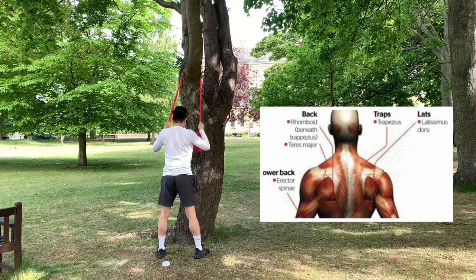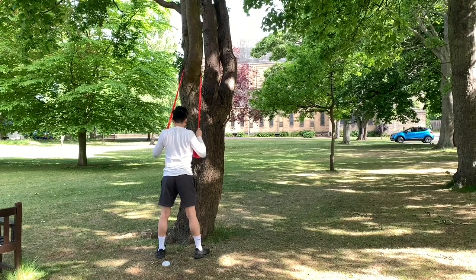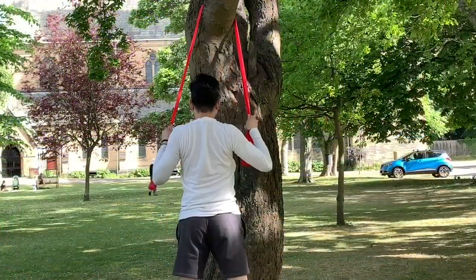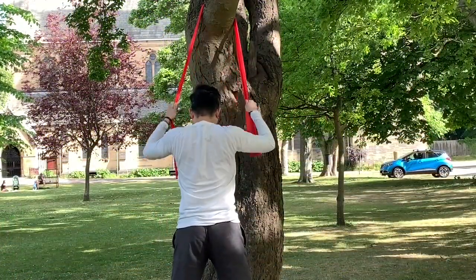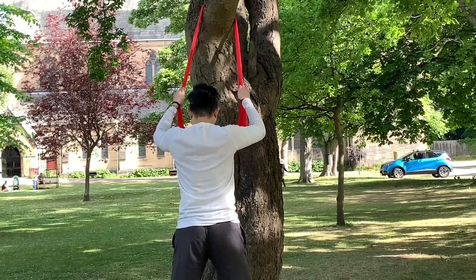And there are of course other exercises that you can do. Remember to perform all these exercises in a controlled manner. Squeeze the shoulder blade momentarily before returning to the start position. Aim at 3 to 5 sets of 12 to 15 repetitions.